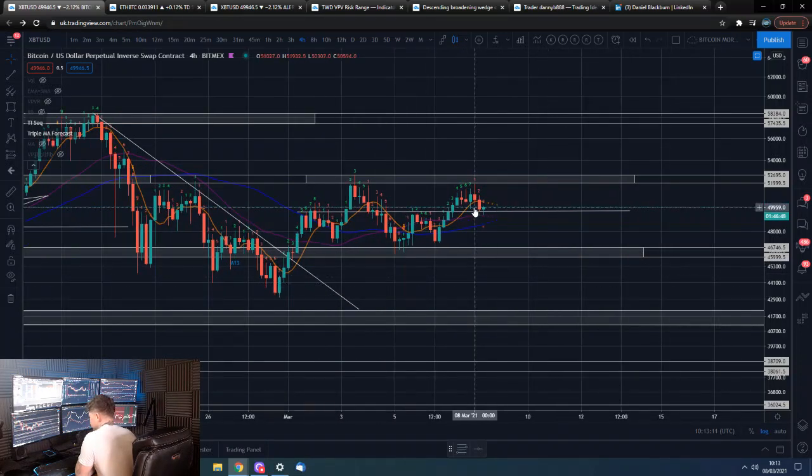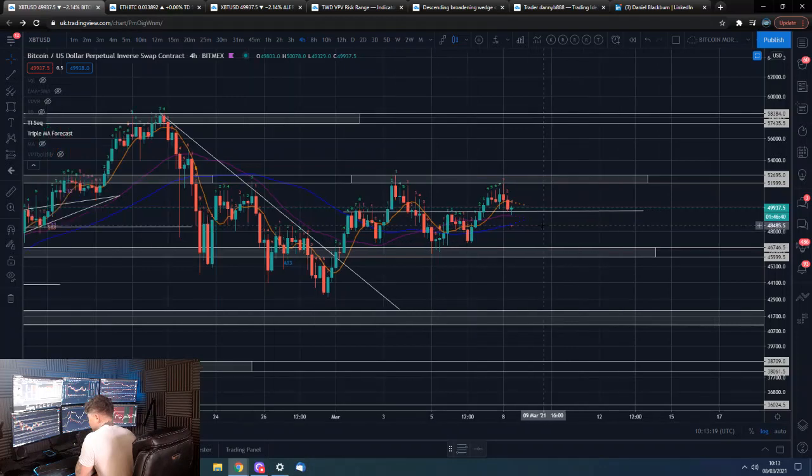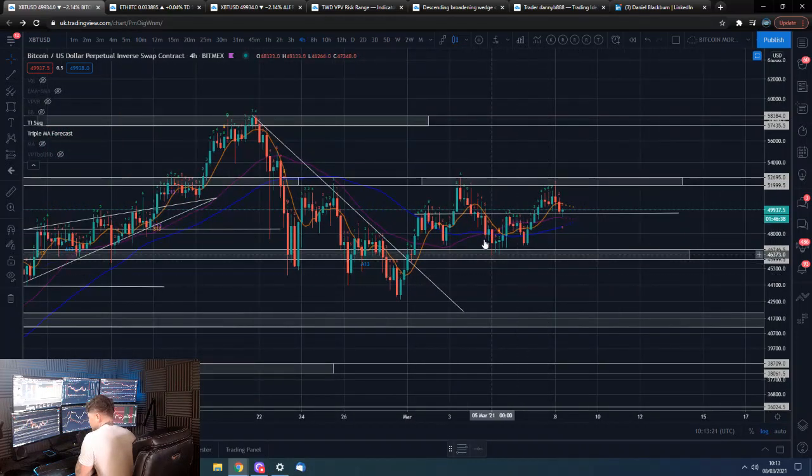It's hard enough predicting the direction up or down from the point the market is at any given time, let alone trying to predict up to a level and then down from that level. I mean, that's just ridiculous. But hey, anyway, let's give it a go anyway.